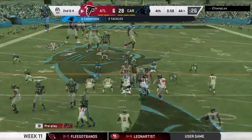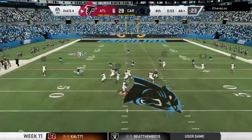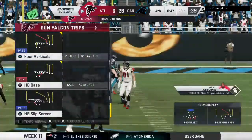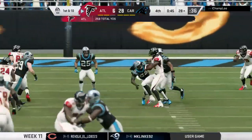You got the big lead defensively. Willing to give them that underneath stuff, right? And this is why you work on your tackling. Tackle them after the catch, inbounds, keep the clock running. Just go ahead and bleed the game out that way. And they're going to have another first down as the tackle's made at the Panthers' 28.